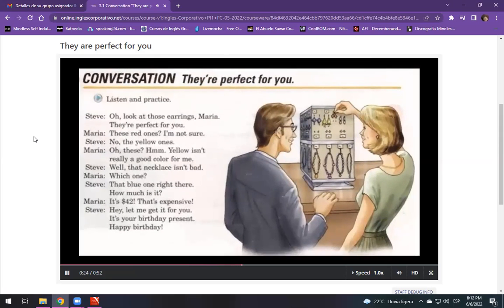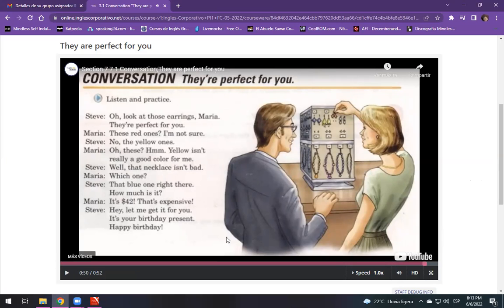Oh, look at those earrings, Maria. They're perfect for you. These red ones? I'm not sure. No, the yellow ones. Oh, these? Yellow isn't really a good color for me. Well, that necklace isn't bad. Which one? That blue one right there. How much is it? It's $42. That's expensive. Hey, let me get it for you. It's your birthday. Okay.